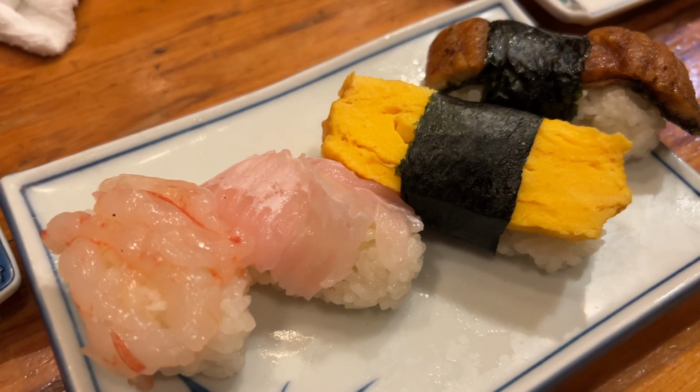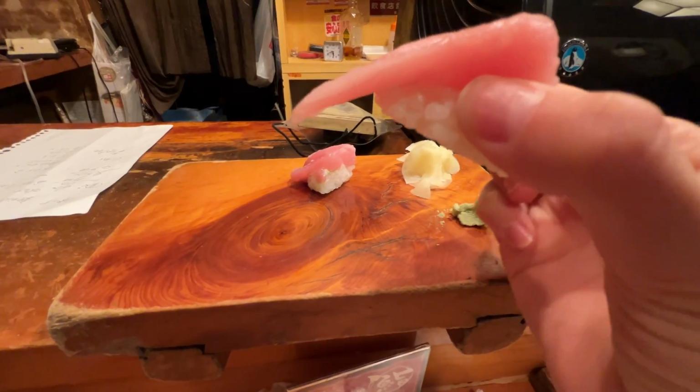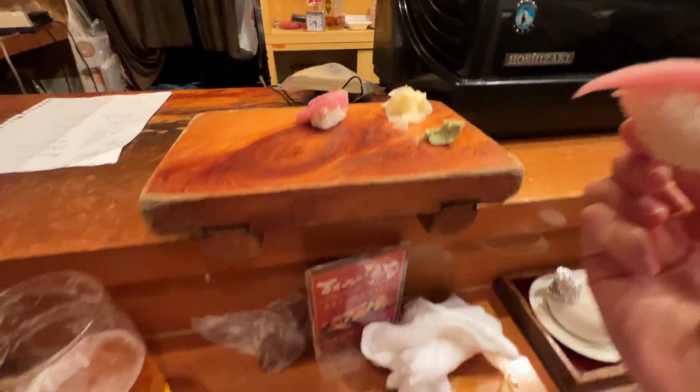So I'm ending this video with a nice sushi from this cutest old chef. Itadakimasu! Just finished my last meal of this trip. I'm running to catch the Shinkansen back to Tokyo. Well, that was a really fun and delicious and beautiful trip to Kanazawa.